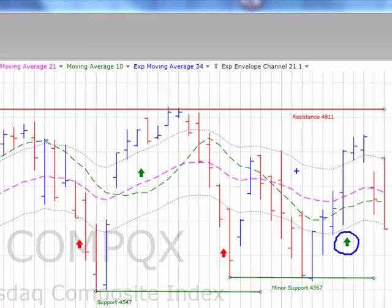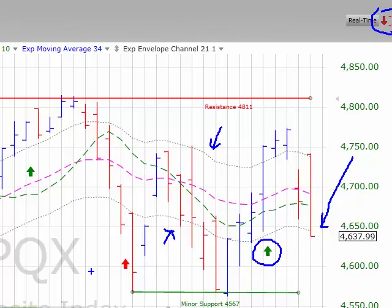I put in on the Nasdaq a 1% envelope around our 21-day exponential moving average because I want to make a point. The envelope shown in this black dotted line shows us where 1% on either side of our 21-day exponential moving average is. In order to go to a sell signal on the market, we're going to look for three things. First, we're going to look for the 10-day simple moving average to be lower than the day before. That's this green line right here. It is, in fact, lower than it was the day before.